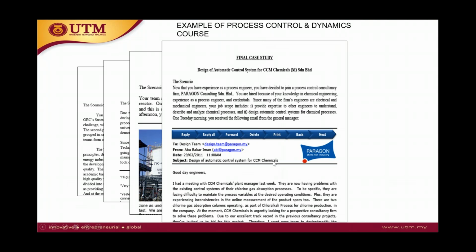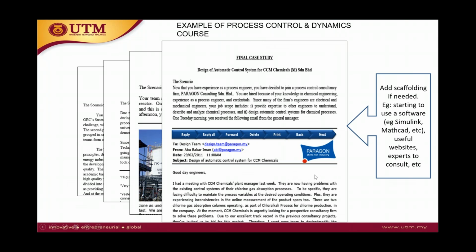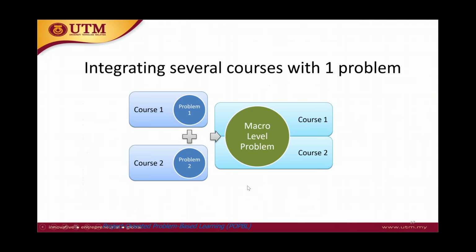In this case, CCM Chemicals is a real plant that is not that far from our university, so we got permission for them to bring the students there. So you can scaffold in this problem some software, if they need certain skills, or if you want them to go to the lab. It's up to you to integrate it into the problem.